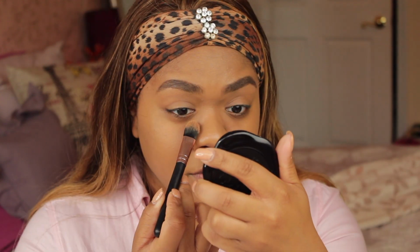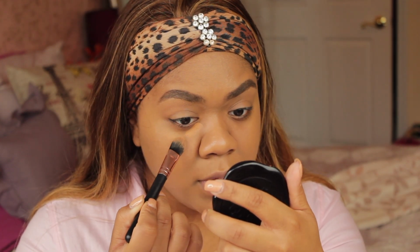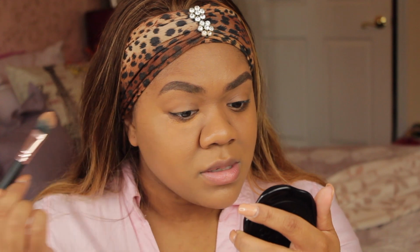I'm using the Lancôme Teint Idole Ultra Wear Camouflage Concealer, in the shade 335 Suede Warm. Start off here under the eye, and I'm just going to very lightly pat that right under the eye.